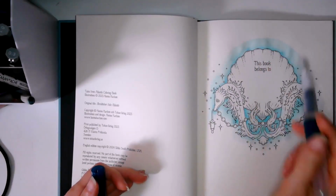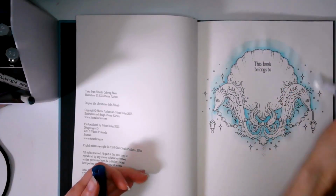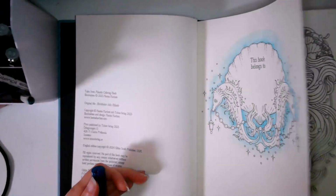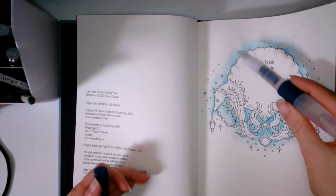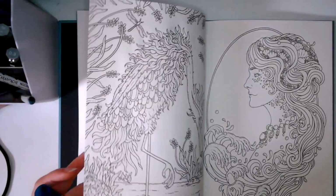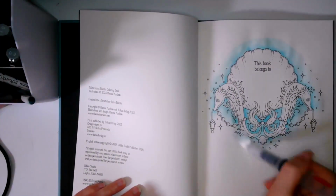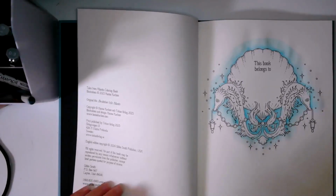These are Inktense pencils, remember, so I'm not expecting it to move so much once it's been activated. But as you can see, this is the buckling I was talking about. You can start to see a bit of waves in the paper, a little bit on the other side. But once all that water has evaporated and dried out, we might be fine.